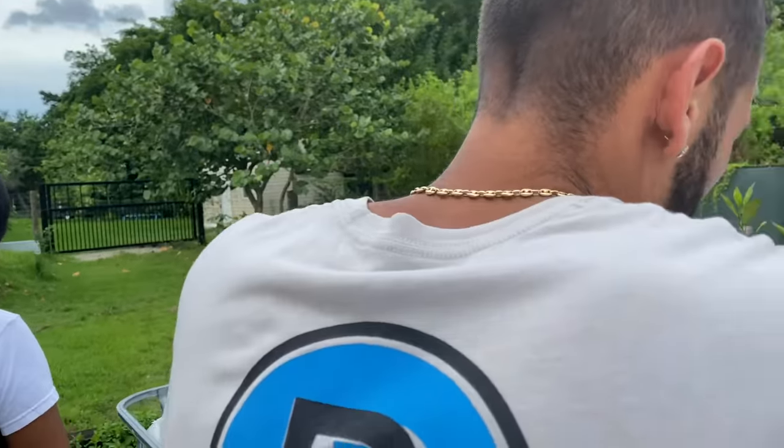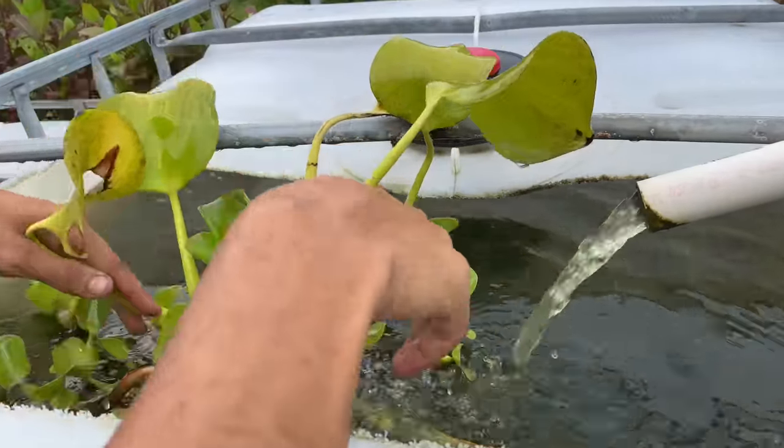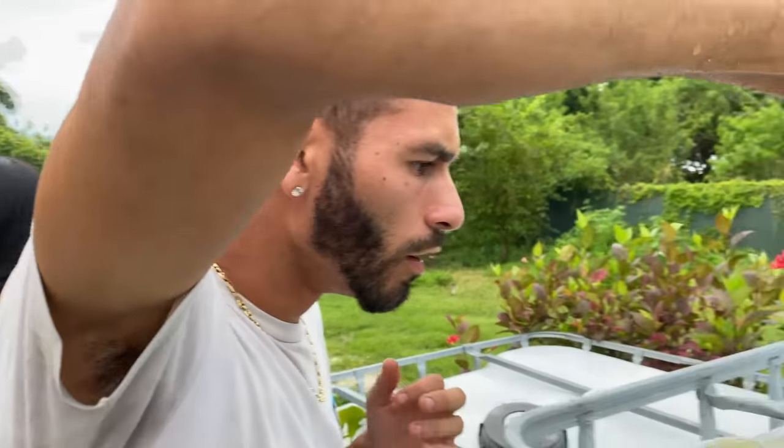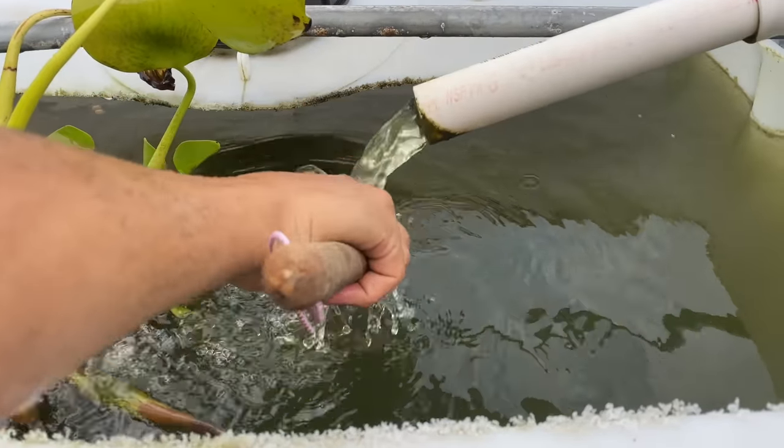All right, but other than that, something that we do need to do actually is take out some of the fish and throw them in other containers. Wow, we messed up all these lilies right here. Let me pull these back out and flip them back over because they were supposed to be floating up. There we go. Perfect. Grab this net. See if I can grab one for you guys real quick.